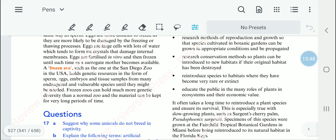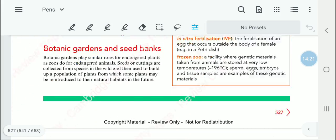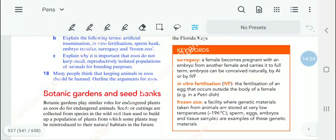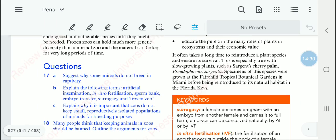and their economic value. However, it is not going to be easy to reintroduce a plant species to a new place and ensure its survival, because some plants don't spread as rapidly as other plants. When you take Sargent's cherry palm, this species was introduced to a botanical garden in Miami, and later reintroduced to its natural habitat in the Florida Keys. So this was a successful program which was carried out by US botanists.